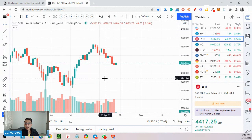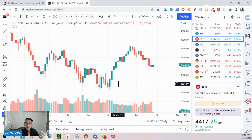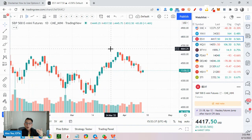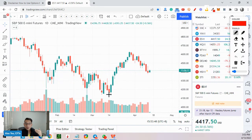As you might know, if you are trading the market, you should know that the market is undergoing a correction right now. The chart that you are seeing on the screen right now is the S&P 500 futures. After mid-March, the market rallied, and right now it's undergoing a pullback.